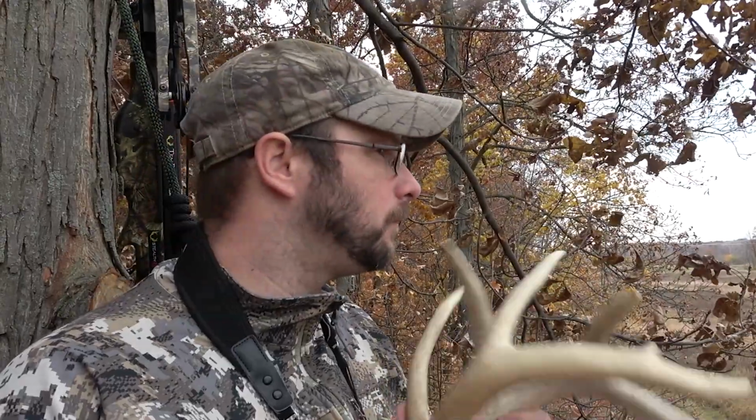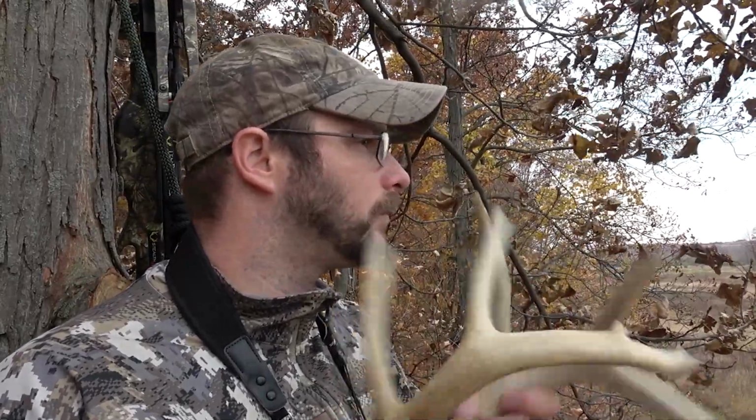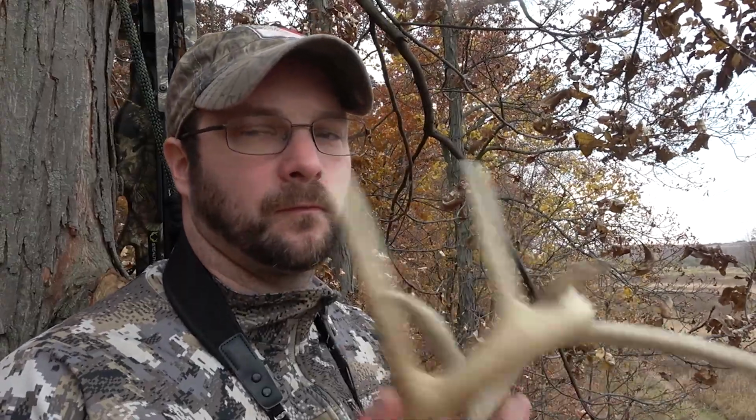We're going to do a light rattling sequence. I'm going to do about 3 or 4 rattling sequences today. Start off light, then go medium, and then go real heavy and hard at it, and just hope that they can hear it through this wind. Like I said, that one buck, he came back 3 days in a row with his ears pinned back, coming to the fight, so I'm going to try to rattle him in.